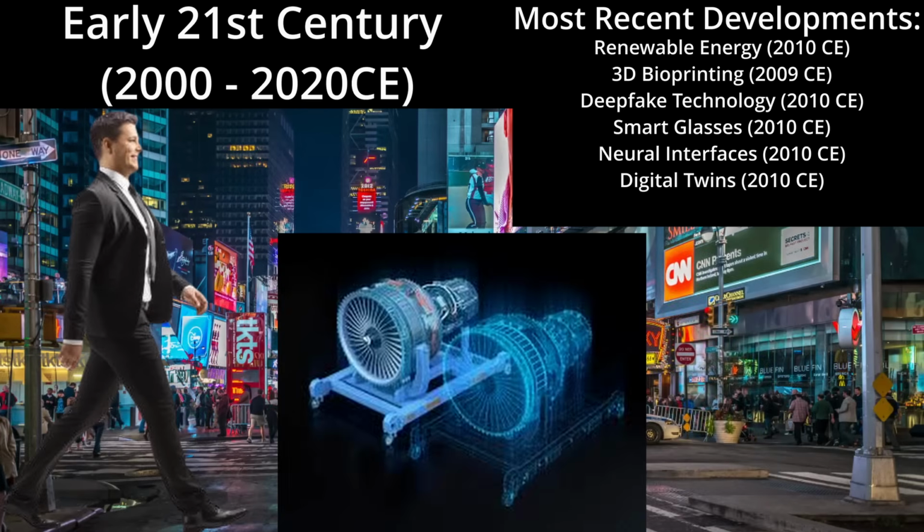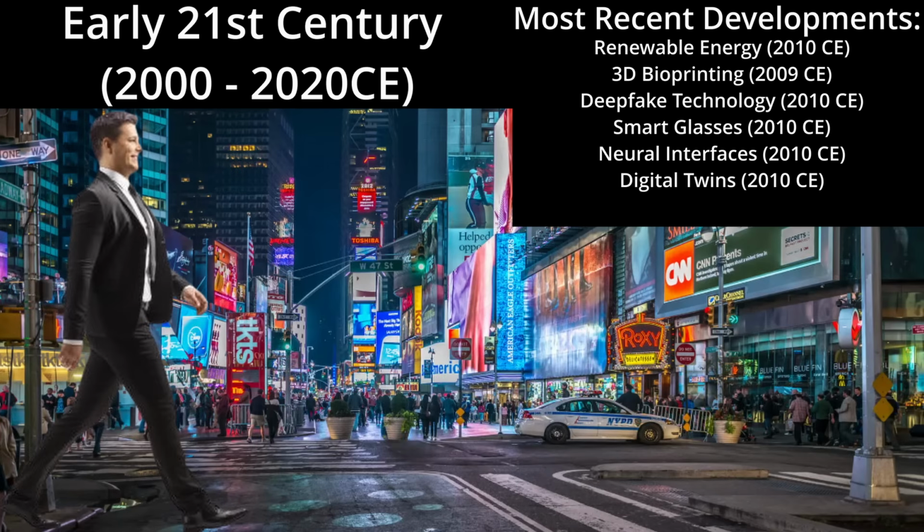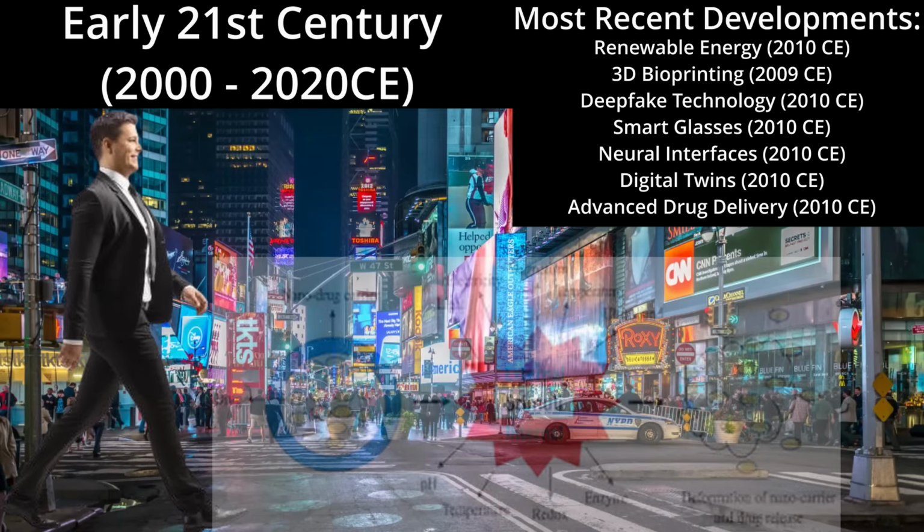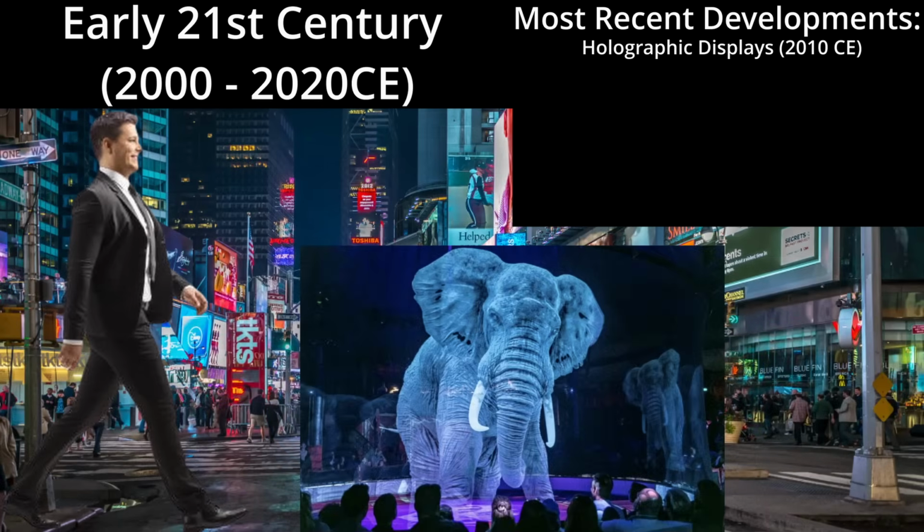Digital twins recreate real objects in the digital world by making a very precise copy of them, which is useful for simulations. And by the way, you should remember the word pineapple for the end of the video. Advanced drug delivery systems help slowly release medicine into the body instead of just releasing it all at once, which helps minimize side effects. Holograms just became a thing, inspired greatly by science fiction movies like Star Wars.